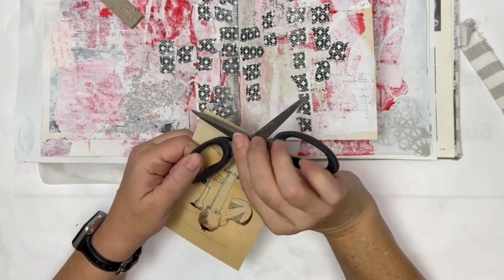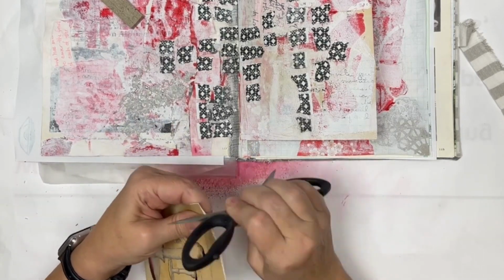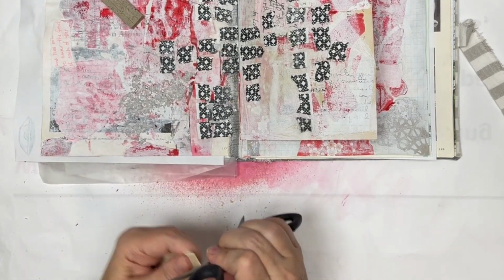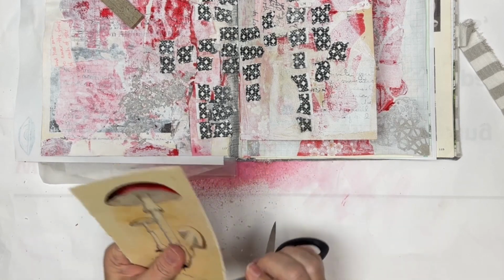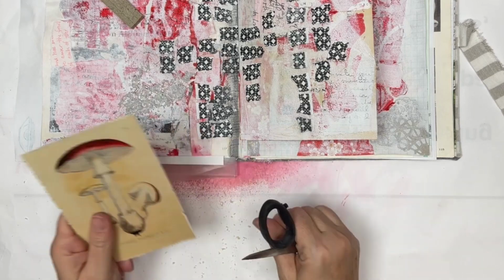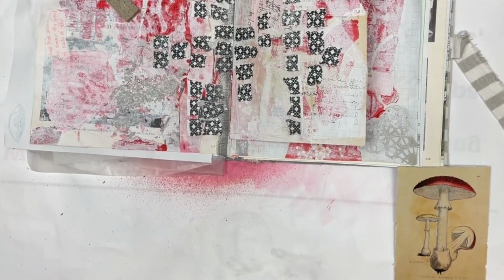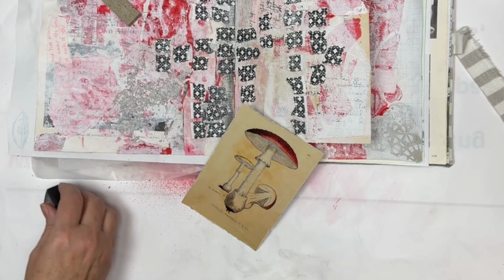So I gave that coarse texture gel a moderate dry with my blow dryer, and I'm just going to set it off to the top and start to work on this focal. I knew I wanted to use this mushroom. I remembered I had this reproduction ephemera piece that someone had given me, and I knew I wanted to use it because I really liked how that red on the cap matched. And you know, mushrooms are just always a good idea, aren't they?